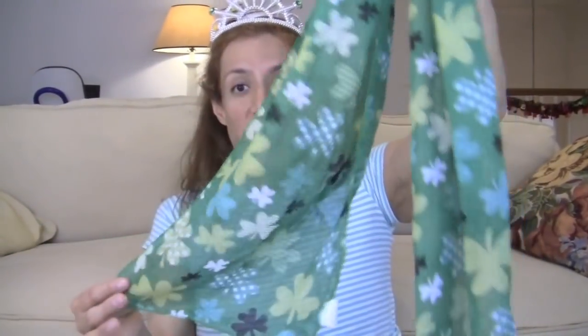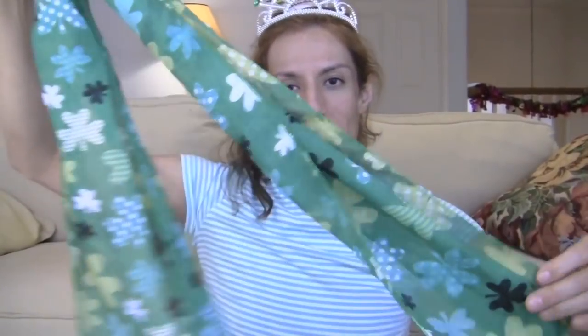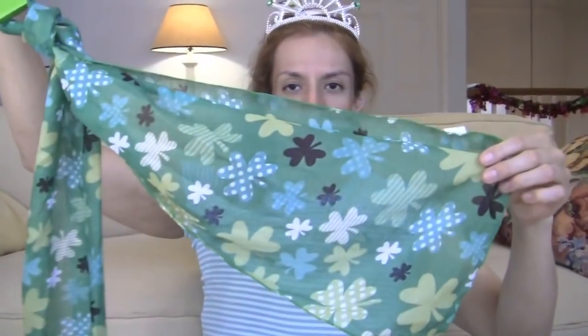I'm glad you guys were correcting me, because I was like, are they clovers? What are these? Okay, now they're shamrocks. I'm glad you guys told me. Yeah, so these are shamrocks. They're super pretty. Oh, I love these. Lovely, lovely, lovely.